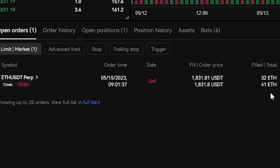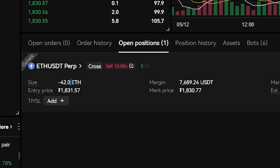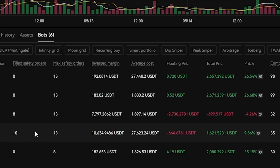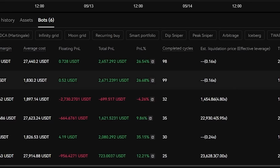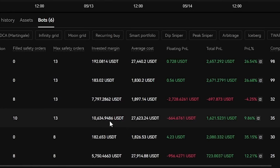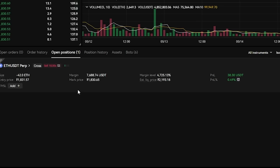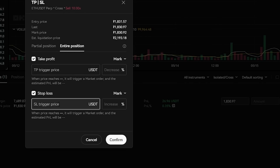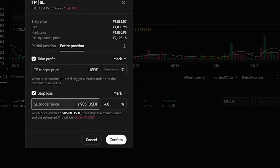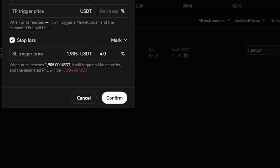And just like I said, guys, it's actually 42 Ethereum right here, you can see. And I'm gonna add a stop loss at the same point at which this current Ethereum bot is going to take profit, which is actually, if I scroll down here, 1,903. So I will add the stop loss at 1,905. Go to open position. So entire position, stop loss at 1,905, which means I will lose $3,000 on this trade. However, I will make it back on the bots reaching their take profit price. So it will be basically break even.